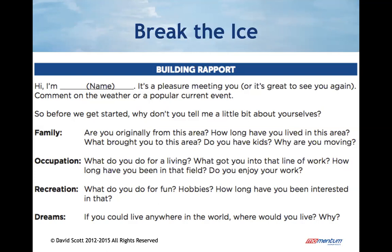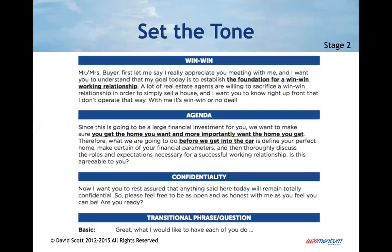Uncovered that. If you could live anywhere in the world, where would you live and why? So just asking them about their dreams. Oh man, I would love to live in South America. I would love to live in Vegas because I love nightlife, or whatever it is. This is about building rapport, but also uncovering some of their needs and wants when we talk about things like recreation and, hey, would you like to be close to a lake?